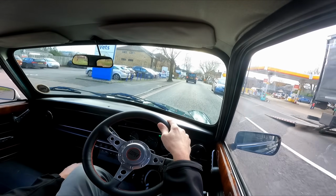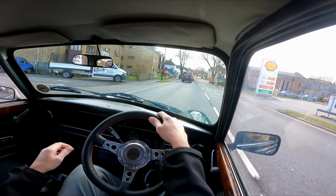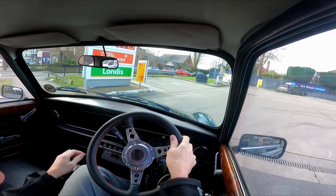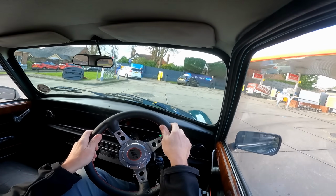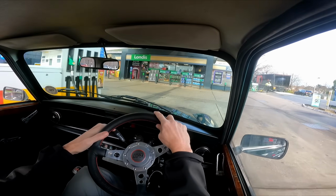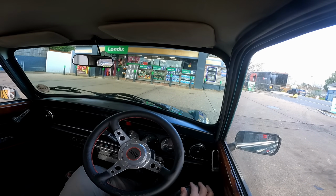Right, so fuel. I always use super unleaded. Less ethanol in it. It's E5, isn't it? For the mileage, I do. Who cares if it costs a bit more? Hopefully they've got some, because every now and again they run out.